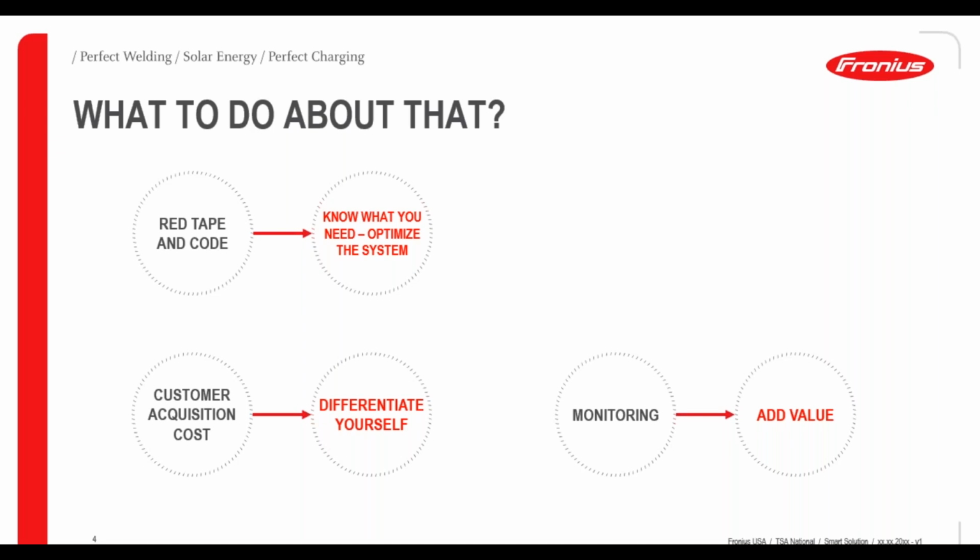Customer acquisition costs is what we were just talking about. One of the ways we believe that you can lower your customer acquisition cost is by adding some differentiation to your business portfolio. And what that means basically is that we have a lot of installers operating in the same states, the same general areas, and they're offering the same solutions, right? Which means if you're offering the same solutions to these customers, the only thing you have to compete on is price, right?